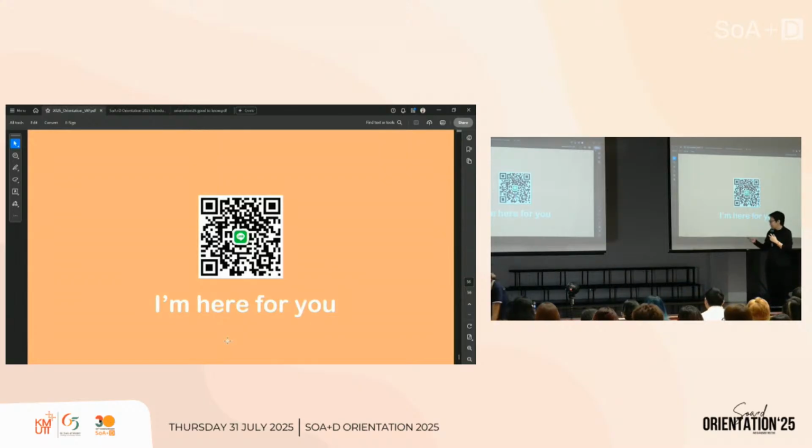This is a QR code for my contact. So for parents and students, if you have any problem you cannot solve or you need help, you are welcome to contact me.